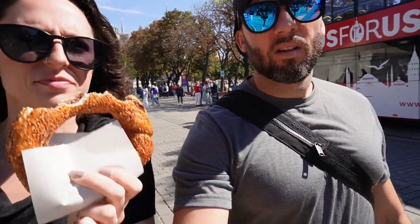People makes me hungry. So we got simit with Nutella and a bottle of water. And it was 15 lira for this, which is like, how much? Probably like a dollar? Less than a dollar? It's like 75 cents. And this was 4 lira, so it's like 20 cents. Yeah. Turkey.